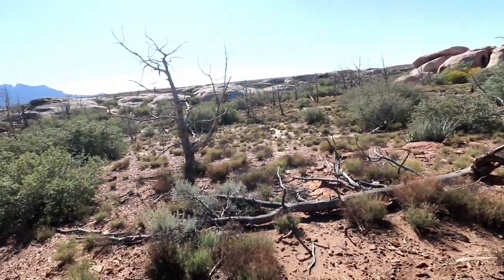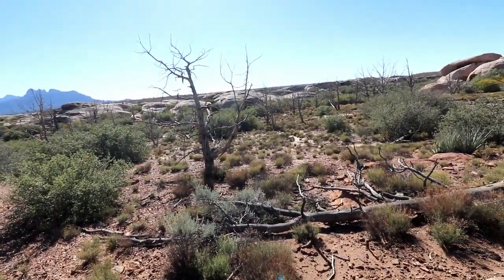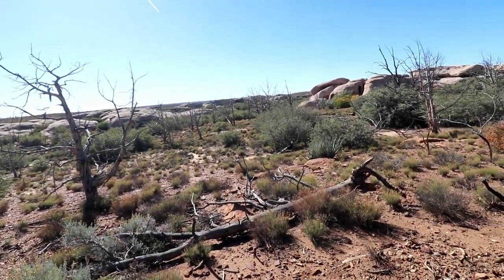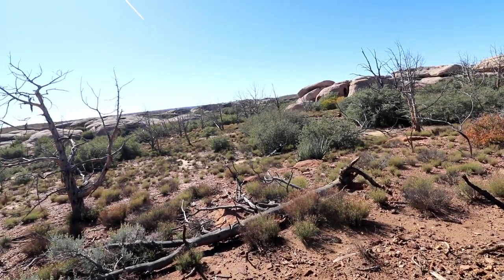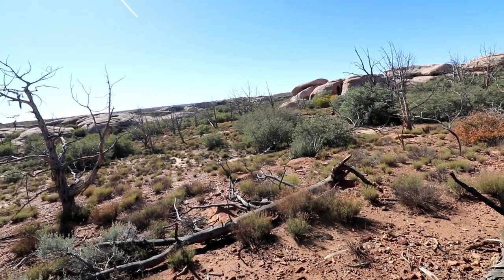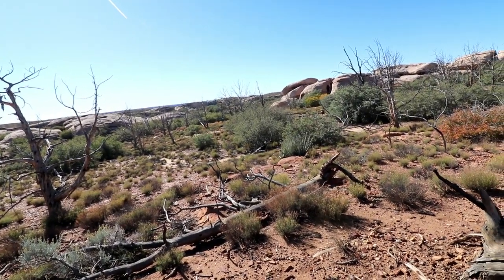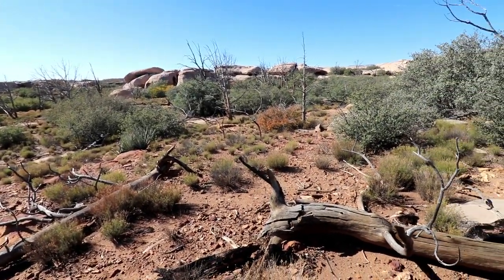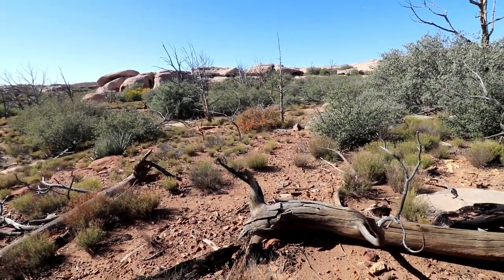See, for me to go exploring around these rocks, you're talking a lot of exploring, and you reach dead ends and you're in sticker bushes. You know, there's more to it than it looks like.